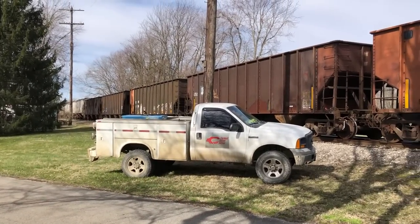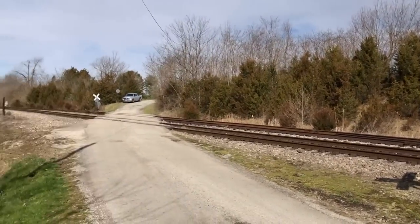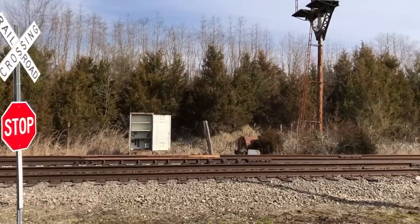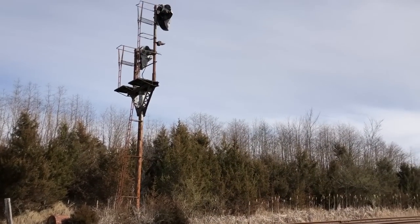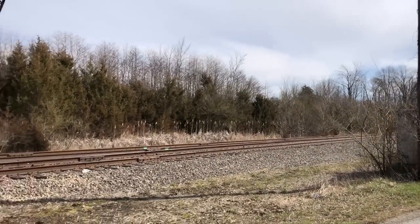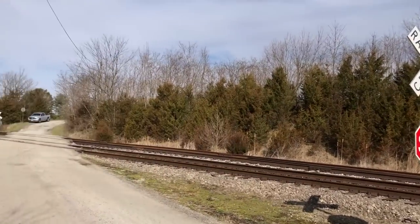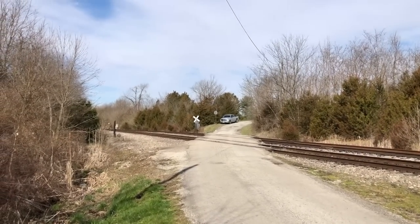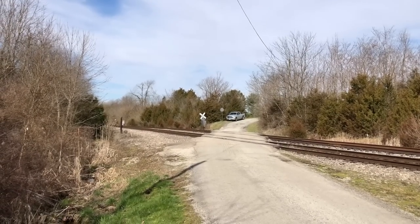It's pretty cool. But wait, there's more. There always is. And I'm over here at Mount Zion. There's two tracks right here, and they're going to leave those grain hoppers over here so they can catch them with a westbound run. They'll leave them down at the other end, at the east end. I'm at the west end of Mount Zion.